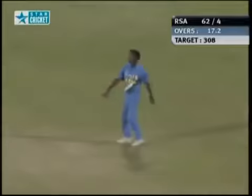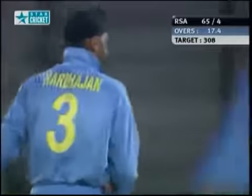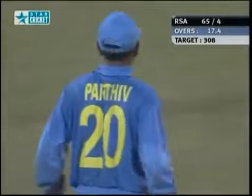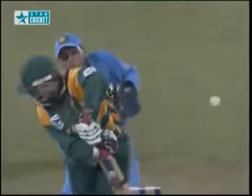Very well played. Went through everybody. What a ball that was. Not only a bit of turn, but a lot of bounce as well. And 4 byes is the signal. Completely deceived everybody. The off break. A lot of bounce on it.